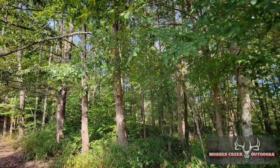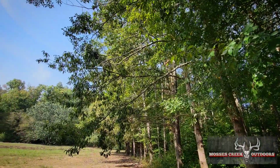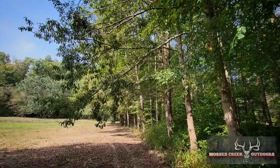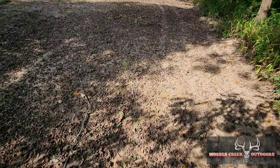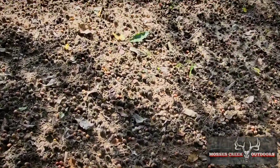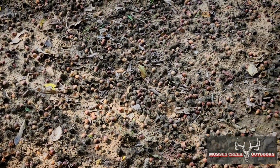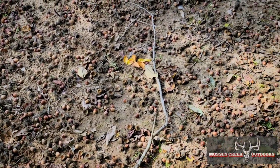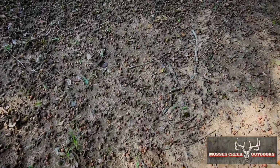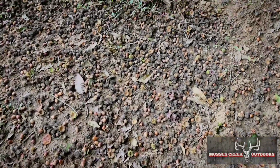It's amazing how these sawtooths have grown, and they started producing the acorns really early. They wasn't very old when they started dropping these things, but the last 2 or 3 years they've really started coming on and producing really hard. And I know being in a creek bottom probably helps them too. They like this moist ground. So many different kinds of wildlife love these acorns.